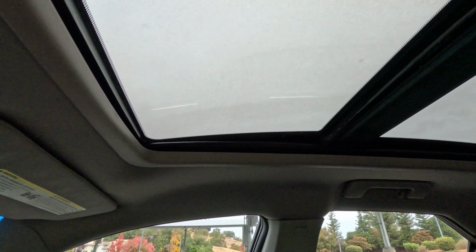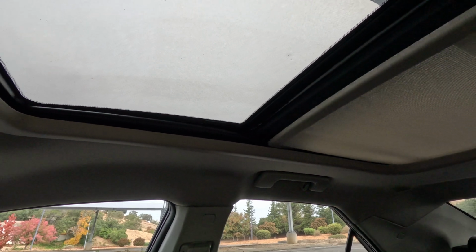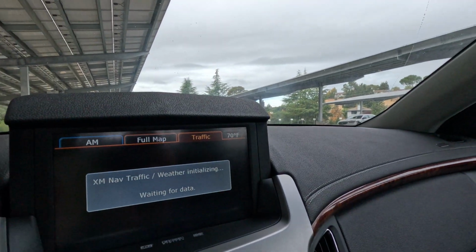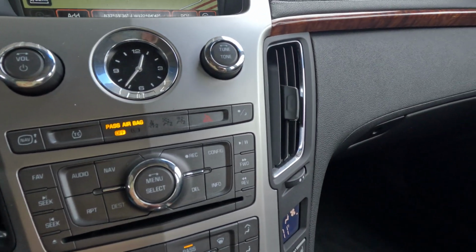Okay, does it tilt? It does. Okay, let's put the shade back. Sweet, okay. It's a pretty nice option. Yeah, that's still trying to initialize, so I'm thinking we'll ignore that for now. What else do we have?